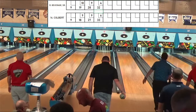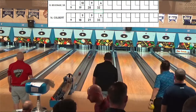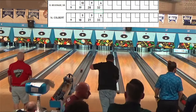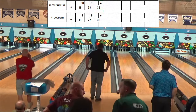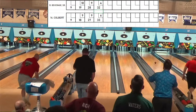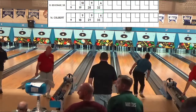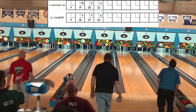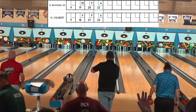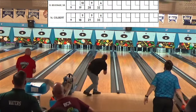So now we come into the fifth box, and they're both hoping to pick up a good mark to make up for that. Oh, mixing the pages. That's not good. That's all right. Colbert, nice solid ball, but he's off on the three pin. Beveridge is on the head pin. And Colbert is shooting at the 1-2-9-10. Beveridge is shooting at the 2-4-6-10.